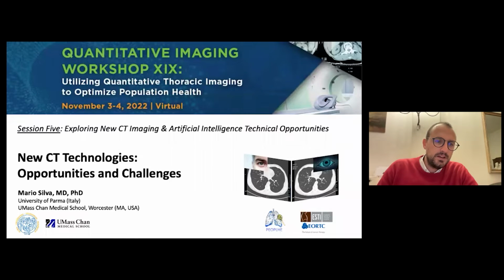And I'll be here talking about this exciting new topic: new CT technologies with new opportunities. The thing here is that we are going to have a new definition of CT imaging in the next years, actually already on the ground since a couple of years or so.